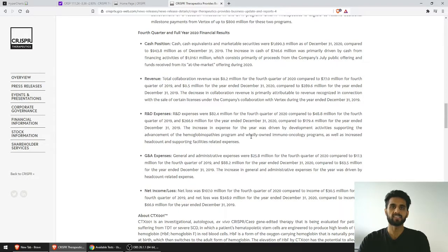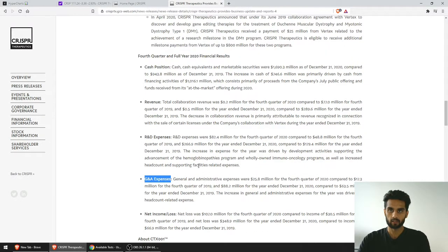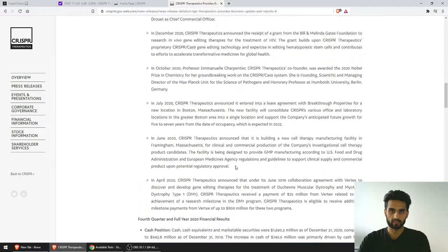They're basically increasing their R&D expenses because they have other programs in their pipeline, and they want to double down on basically getting first to market for at least CTX001, and naturally this will increase their R&D expenses as well as their G&A expenses, obviously from hiring and so on. So very, very good information here for 2020, the report.